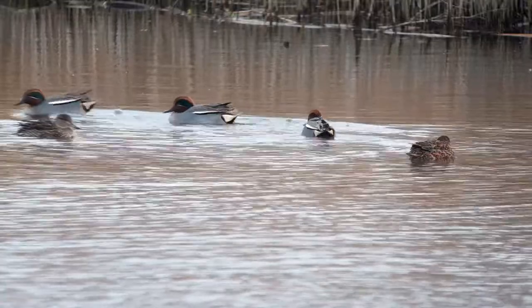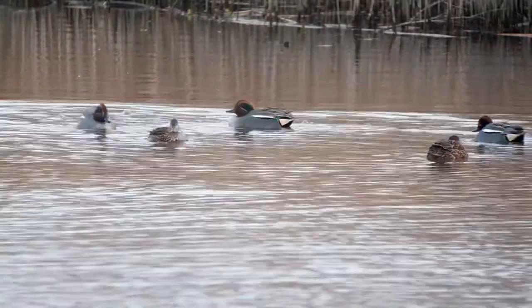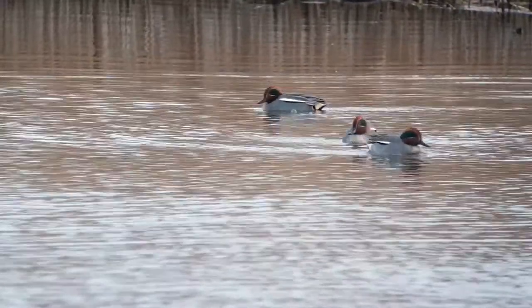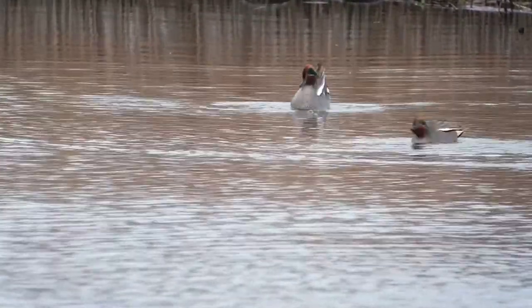There you go. When the beak is tucked to the chin or onto the breast, they bring it up through the water to create a little arc of water. Flicks every time.